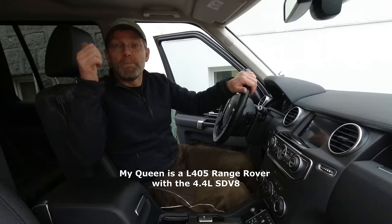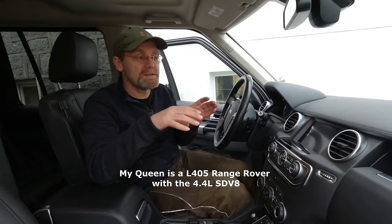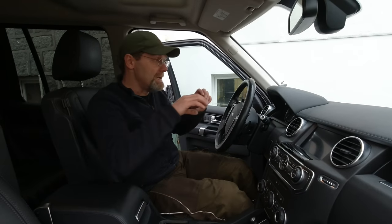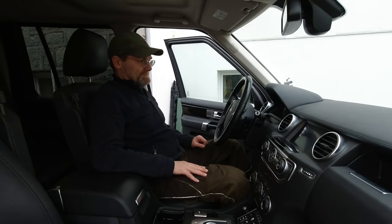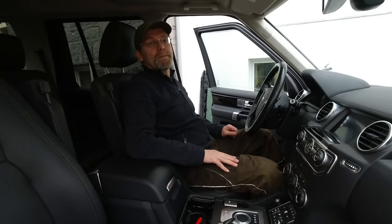Now that batch alone does not make up the premium sound system. Those speakers do. My Queen outside also has this sound system, because it has the basic sound system in an Autobiography, which is the same sound system as the upgraded system in an HSE D4. You can see how Land Rover staggers their vehicles. They can't really put stuff in here that exceeds the Queen. The highest level on a Discovery is a basic trim level on L405.